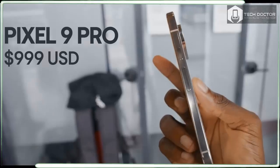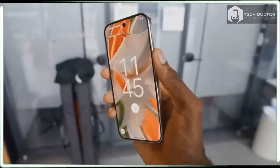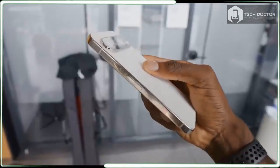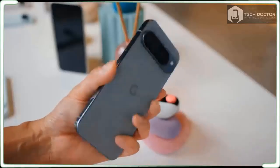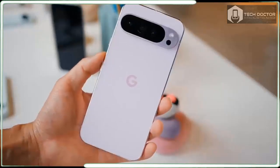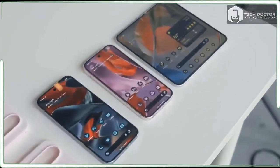Just as a reminder, the Pixel 8 Pro launched at $100 more than its predecessor last year with its $999 starting cost, and that's for a phone with a 6.7-inch display. That's why the Pixel 9 Pro XL is regarded as its true successor because of its 6.8-inch display, whereas the Pixel 9 Pro has a smaller 6.3-inch one.